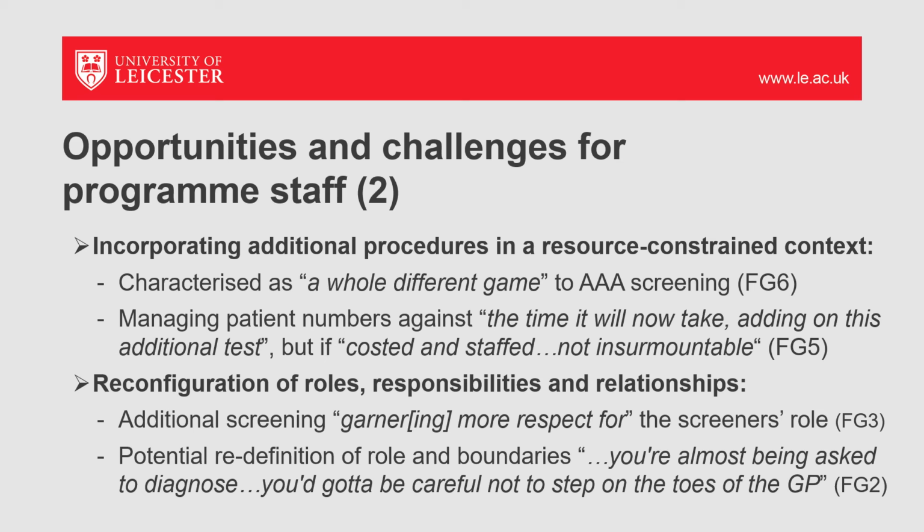Describing the time and resource constraints experienced within their existing screening context, participants identified the proposed additions as a potential challenge, whereby they may be required to manage the number of patients they need to see every year against the time it will now take adding on the additional tests. Participants noted, however, that these challenges may be addressed through provision of sufficient resources, suggesting if that's costed and staffed, that is not insurmountable. Participants also envisaged that the additional screening would inevitably reconfigure their roles and responsibilities together with work relationships across organizational boundaries.